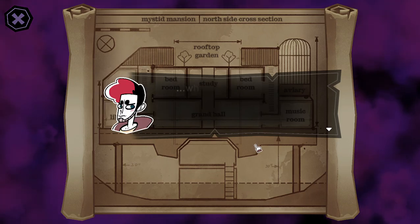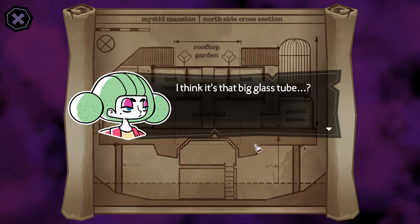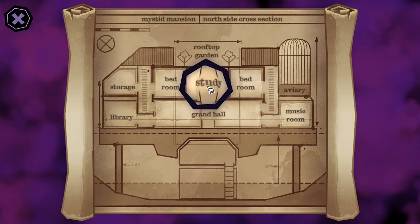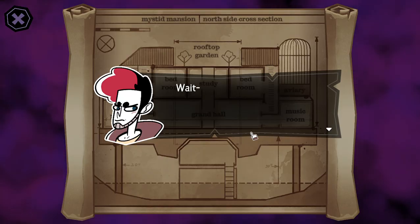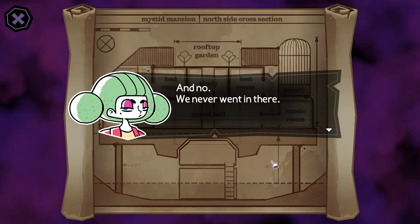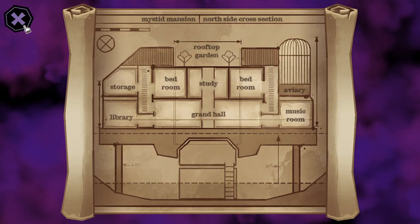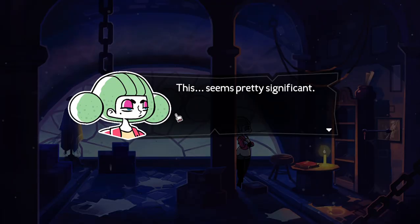The Grand Hall. What's that thing in the middle? I think it's that big glass tube. Study. Wait. I know what you're thinking. And no, we never went in there. How did we miss it? This seems pretty significant. Agreed.